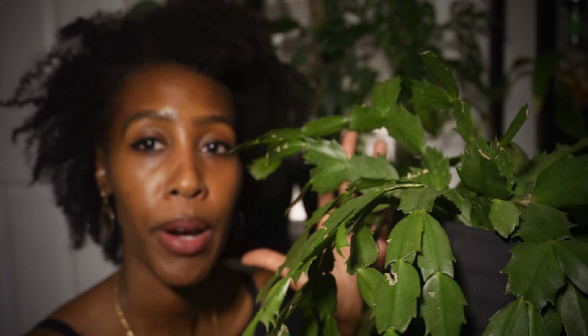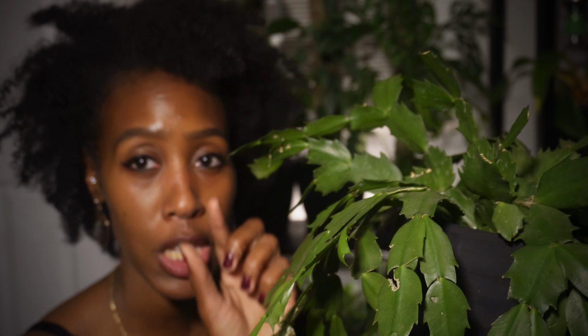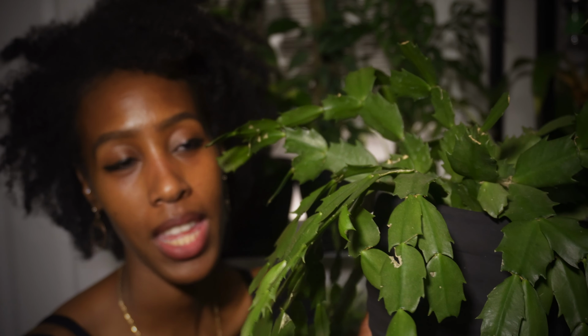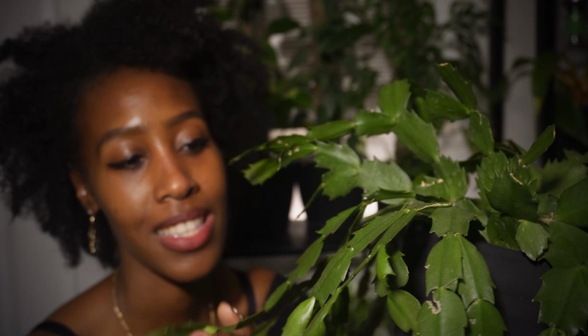12 hours of no light, and in November it'll start blooming these little buds. When you see those buds, that's when you start giving it light and start giving it water, so that in December it'll bloom. So that's the cool thing about this plant, is that it blooms these nice red flowers, which is why they call it the Christmas cactus.